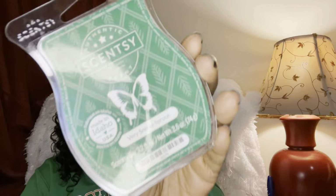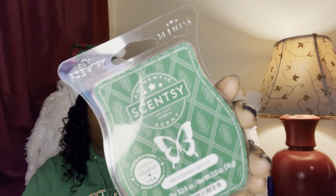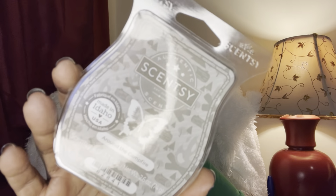So for those of you that don't have a live tree, this is an excellent substitute for it. It's going to give you all the tree vibes. Around the Campfire. I love this scent so much. I've told you guys before, it's like perfumey incense to me. Love it. It's a good mixer as well.